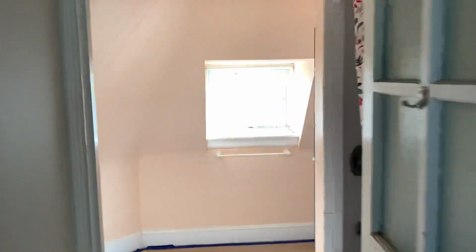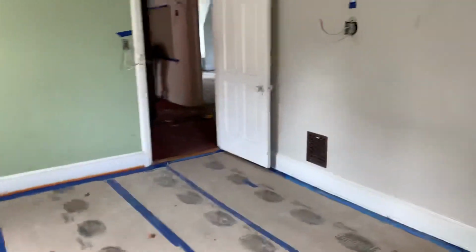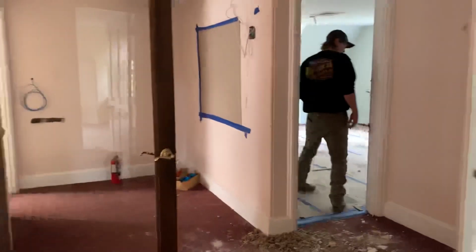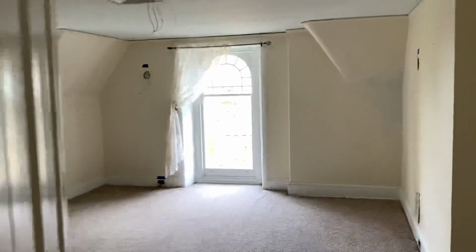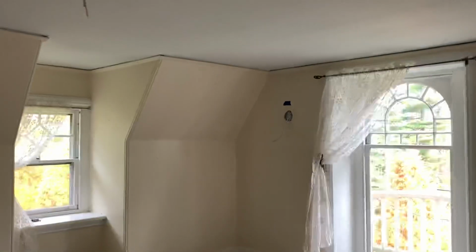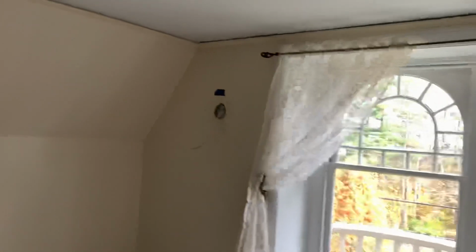Center fixture. The third floor has a little bathroom. It does have a shower though. Now we're going to work our way this way. There are four rooms on this third floor. This third floor's got some space to it. We're patching a sconce, adding a sconce.